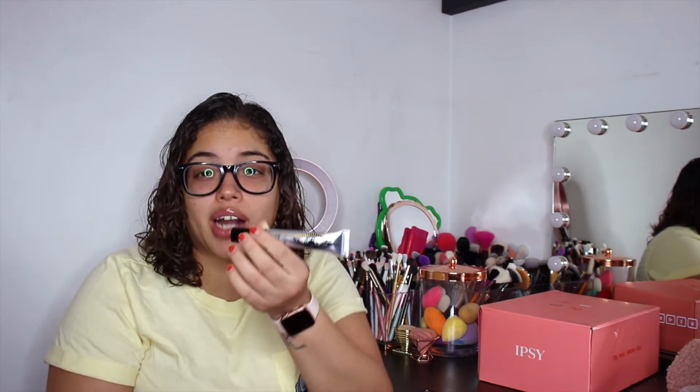The packaging I'm not so much of a fan of. It's just like a little tube, like a chapstick tube, but with an eye on it. I love the creativity of the eye. I just don't like the little squishy. I don't know, I just never tried anything, I guess.